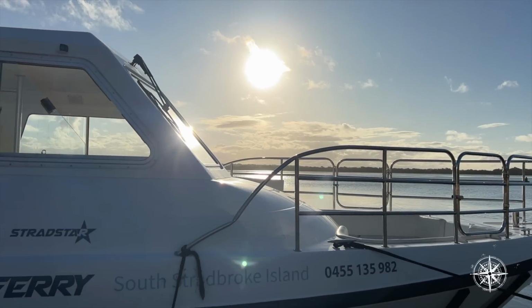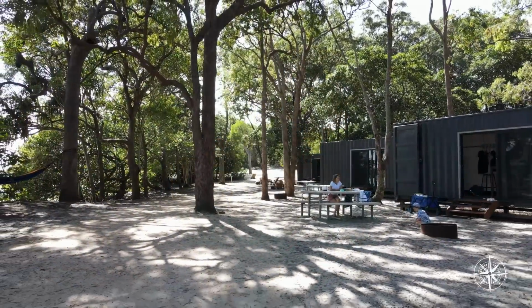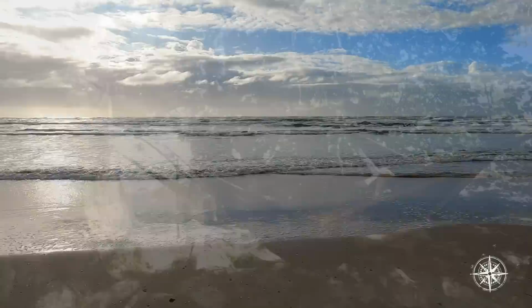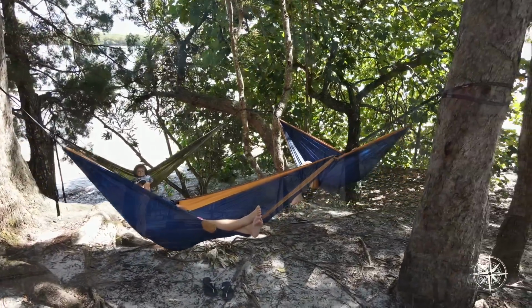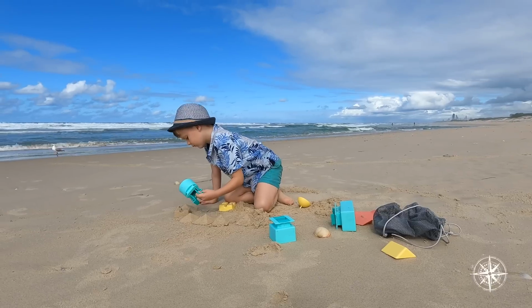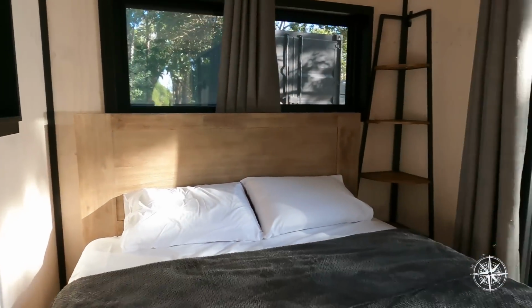I think if you could get a group of friends together to have an island getaway, like you say, 30 minutes to the Gold Coast, an hour to Brizzy, amazing. Oh, you feel like you're worlds away. It really is still that beautiful, untouched, natural environment. And I think because up until now, with the Tipplers ferry, access has been for people who do have their own boat, it's kept it that beautiful, natural environment. So if you're looking for a secluded escape, this is the island to come to.